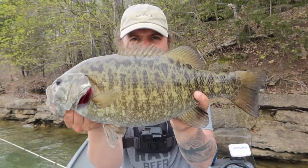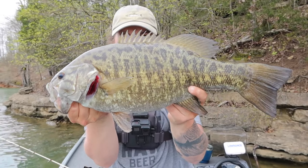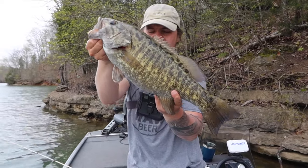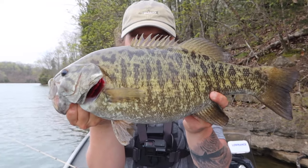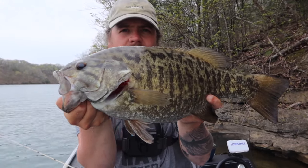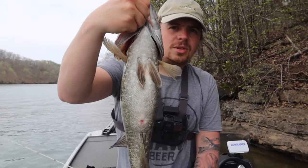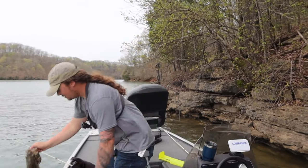All right, guys, that right there is a 5.5-pound smallmouth. 5.40, big fish. Just an amazing fish. Absolutely incredible fish. Beautiful, beautiful colors. And this is my biggest smallmouth I've caught out here at Dale Hollow. So we're gonna release this girl. She's a little bit over 20 inches, just fat as can be. And hopefully get another fish that size today. Woo, man, awesome.